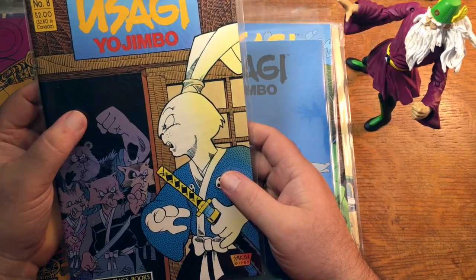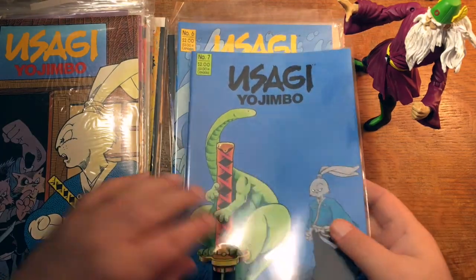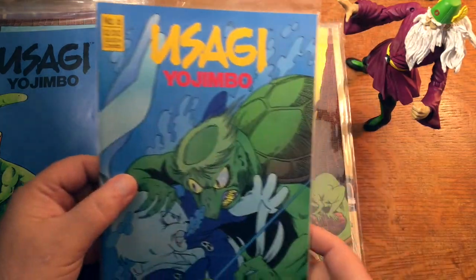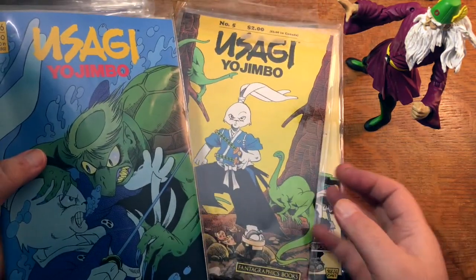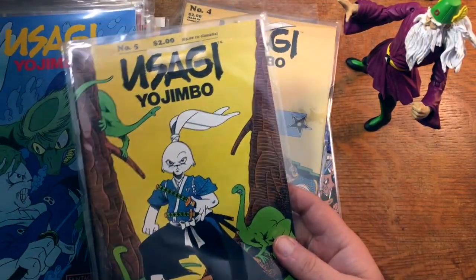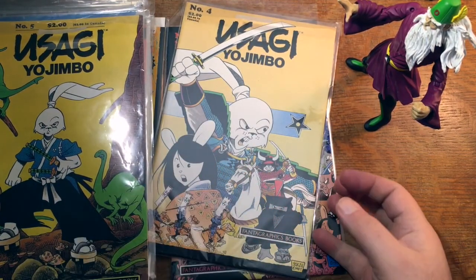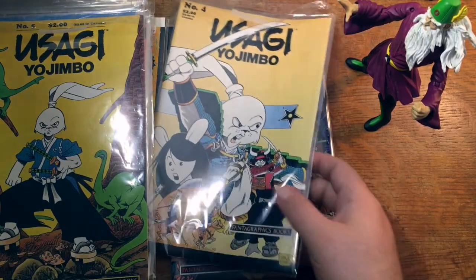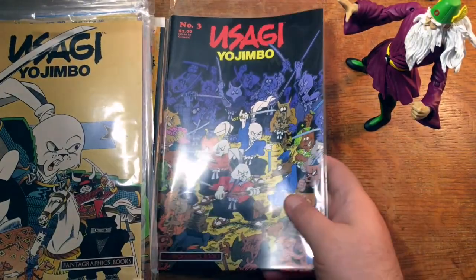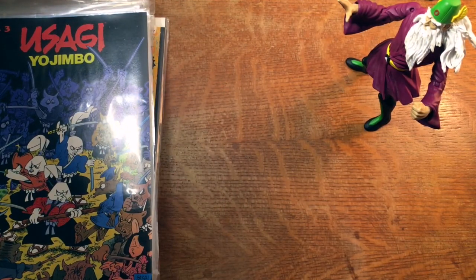Usagi Yojimbo, number 8. Fantagraphics. Number 7. Number 6. Now, it must be a Mandela effect because I think he's still alive, but I swear to you, I remember reading within the last year or so reports that Stan Sakai, the creator of Usagi, had died. But I guess I imagined it, and he's still around. There's Usagi number 3. That's cool. What else we got here?